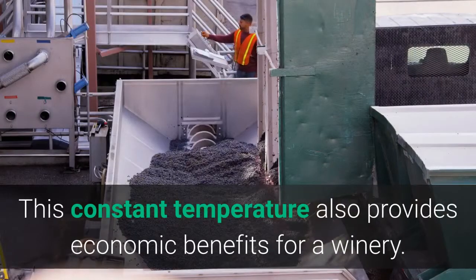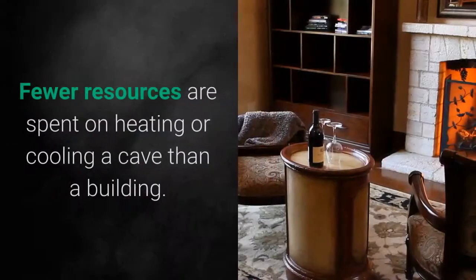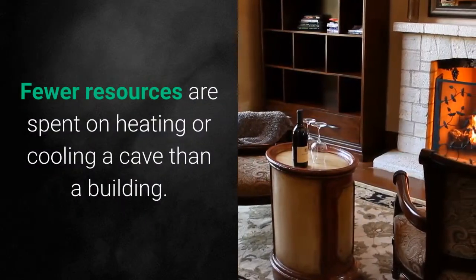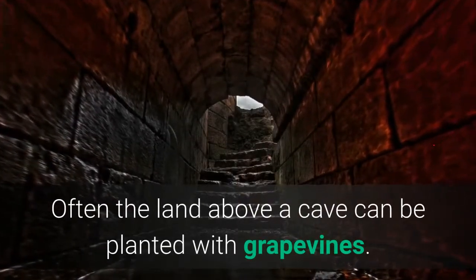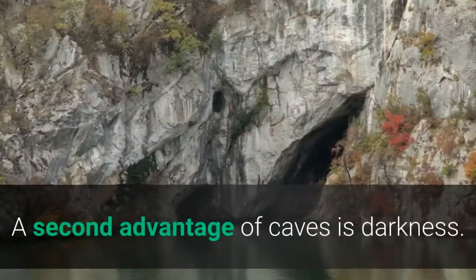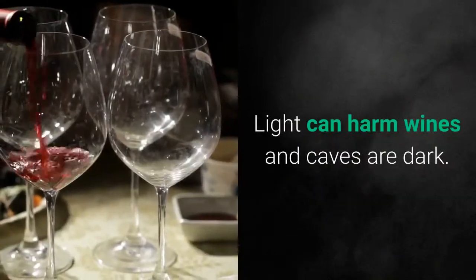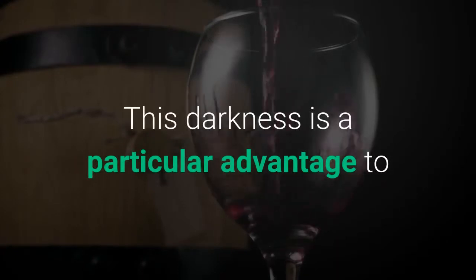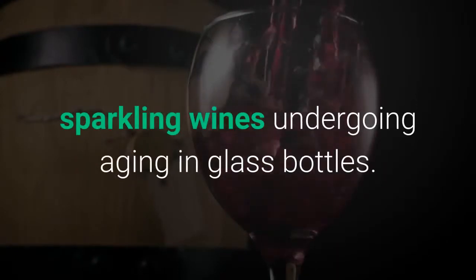This constant temperature also provides economic benefits for a winery. Fewer resources are spent on heating or cooling a cave than a building. Often the land above a cave can be planted with grapevines. A second advantage of caves is darkness. Light can harm wines and caves are dark. This darkness is a particular advantage to sparkling wines undergoing aging in glass bottles.